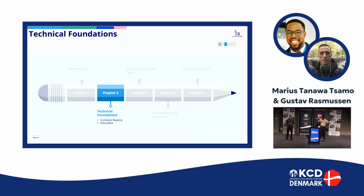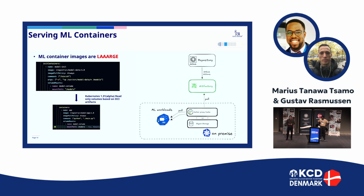Now we will talk about container images because they are a little bit special when it comes to ML training and inference, because they can often be quite large and sometimes contain data as well. Usually, making data available to models for training on Kubernetes is done through either init containers or adopting the sidecar pattern, but there are exciting new alpha features available from Kubernetes version 1.31: read-only volumes, so OCI-compliant artifacts, basically allowing you to mount data directly into your main container.